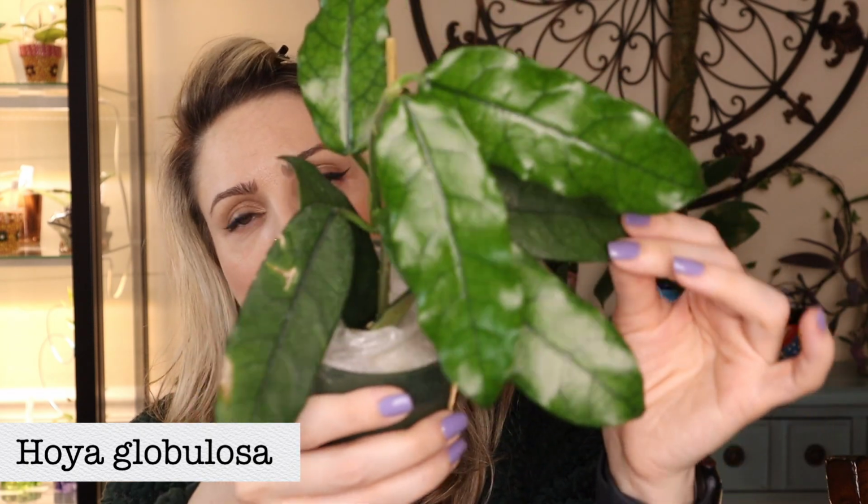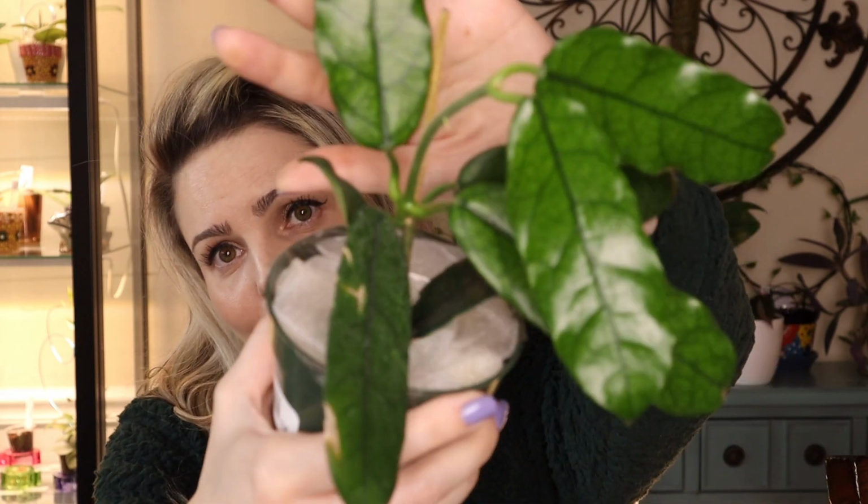And now I have 2 Hoyas for you and 1 plant that I've never heard of before. I got myself a Hoya globulosa, you guys, and it's a pretty good size plant. I actually don't have one, believe it or not. I attempted to order one time and my order got canceled, so I never actually got one of those. And now I do. Very pretty plant.